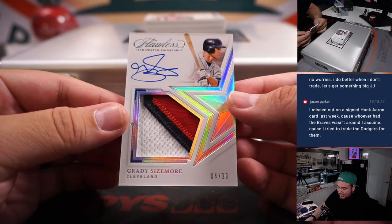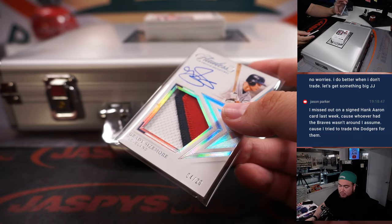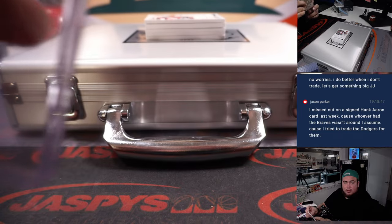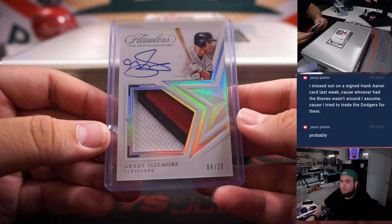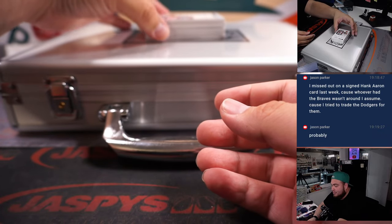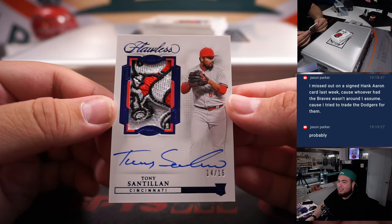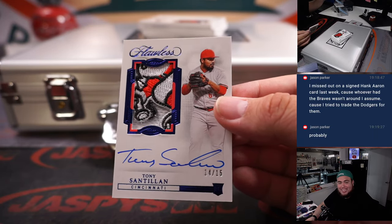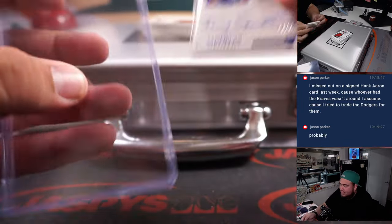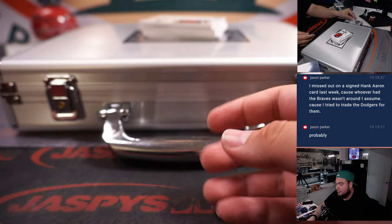We have a Grady Sizemore for Cleveland. 4 out of 20. And that Rangers hit actually was for Oliver. Cleveland going to Carl. And look at this patch, dude. This is an amazing patch. Tony Santillan. Look at that patch right there. That's for Cincinnati. Cincinnati Reds is Carl. Disgusting patch. My signature too.